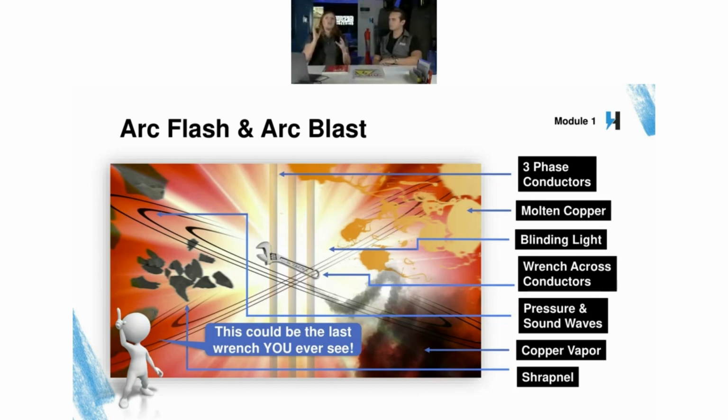Then it would be the pressure and sound waves. So technically those are part of the arc blast hazard. The sound waves, per the different measurements and tests, can consistently be loud enough to rupture an eardrum or cause permanent hearing loss. So always wear your hearing protection whenever you're in the arc flash boundary. But the pressure waves, yes, there are going to be some kind of pressure waves in an arc flash event. Whether it's going to be strong enough to pick you up and throw you across the room is not as likely.